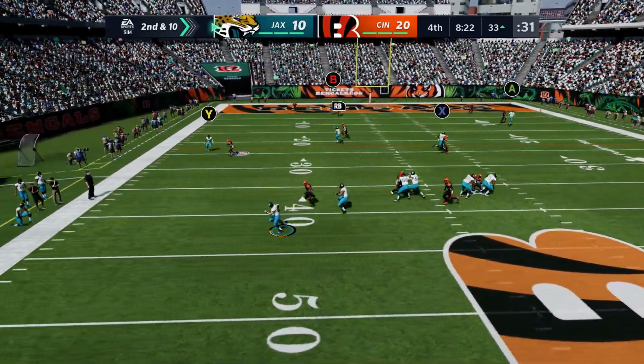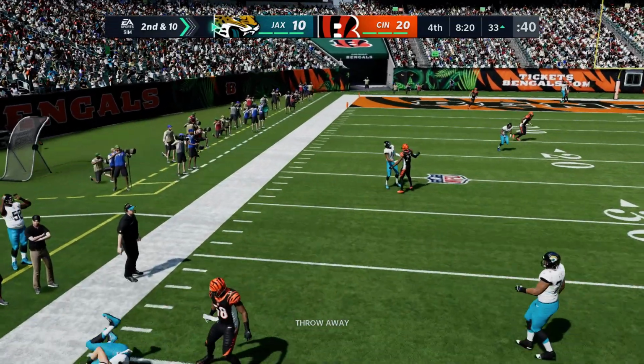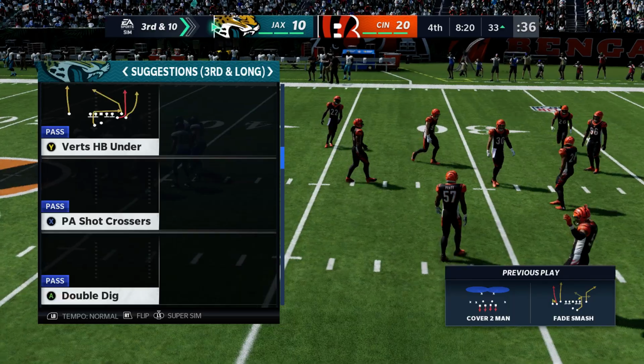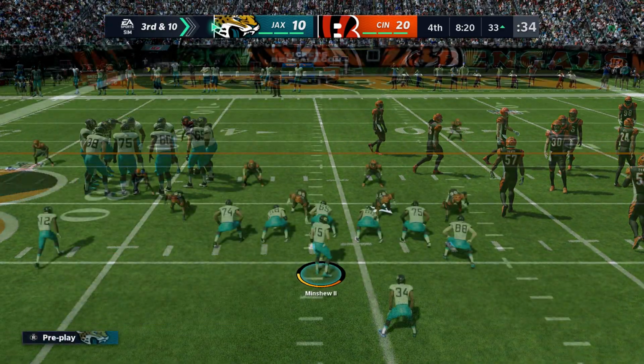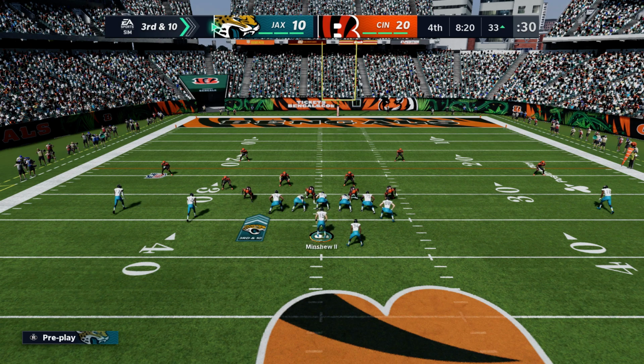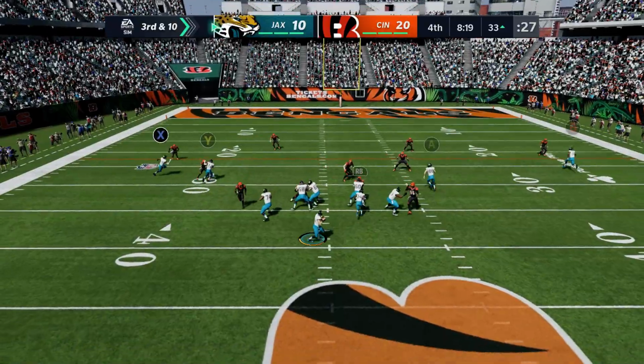It sails incomplete. Dancing to his left. And seeing nowhere to throw, he chucks this one away from harm. Incomplete. Now it's 3rd down. Big play coming up. Here's 3rd and 10. I would expect to see some pressure here. Yards to go. And the blitz does come.